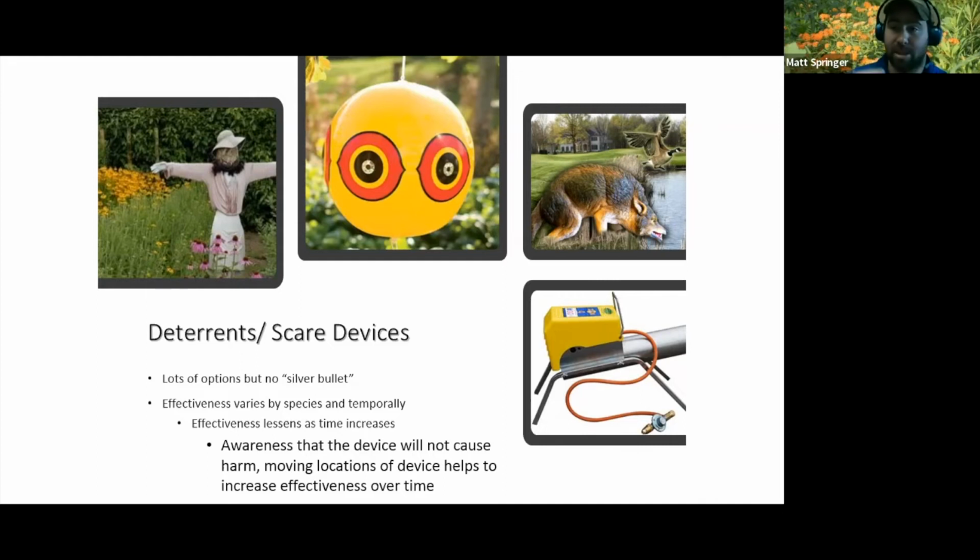Overall, though, I mentioned how deer become habituated to their surroundings. The same holds true for these scare devices. They will eventually gain an awareness that the device cannot actually cause them harm. So you can do things like move it, alter the tempo of noise making, change the device itself. That will help extend the time for those animals to become habituated to them. But overall, eventually they're going to figure things out.